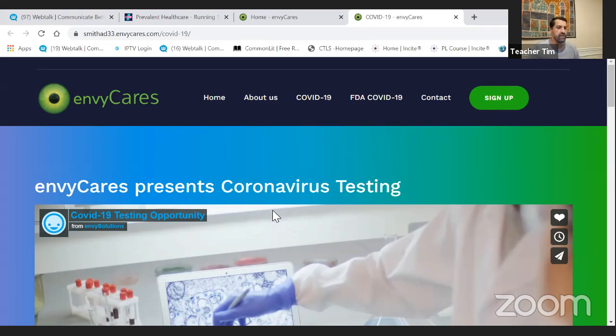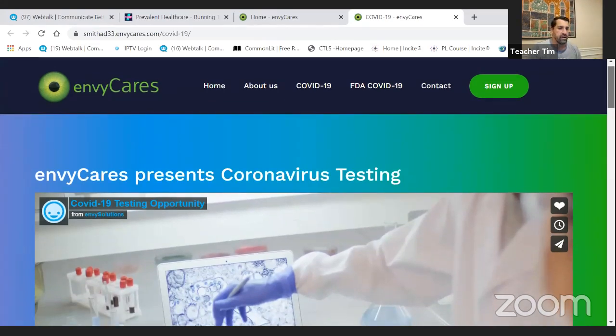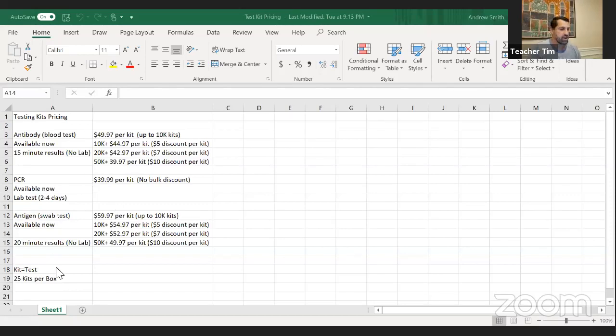All right. So we have this Envy Cares site. Now, as an affiliate of Envy Cares, you can sell kits. What we were trying to sell is kits or tests. If we look down at the bottom, here are the testing kit prices. Notice at the bottom it says kits equal a test, 25 kits per box. So 25 kits means 25 tests in the box, okay?